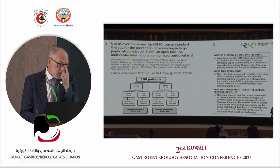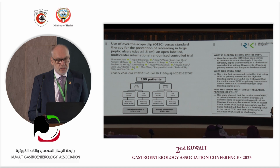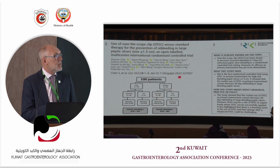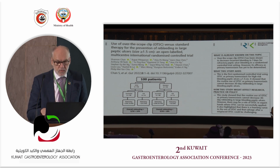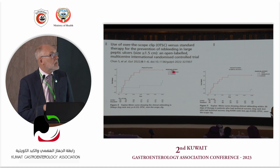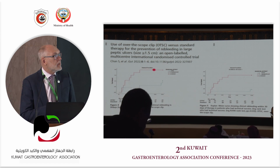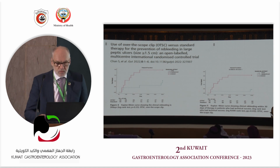There's another study, also from Hong Kong, but not from the Lau group. They published the data online last year, this year, and it turned out not to be statistically significant, but their inclusion criterion was also only larger than 2 centimeters, and it was still 10% versus 18%, statistically not significant, but I think meaningful. And if you look at the data on an intention to treat and per protocol basis, once you get the OTSC in, the risk of rebleeding is substantially different between the OTSC group and the standard group.